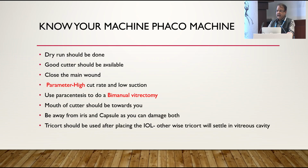Before going for anterior vitrectomy, most of us should know our phaco machine and how to attach a vitrector. Because for an anterior segment surgeon, PCR is an emergency situation because he knows कि लेंस अब पेशेंट को जवाब क्या देना है कल, अब लेंस डाल पाएंगे कि नहीं डाल पाएंगे, कॉर्टेक्स रिमूव कर पाएंगे कि नहीं कर पाएंगे. So he and the attendant or your OT technician should be well versed with the machine. So if you are going to another center, a dry run should always be done.